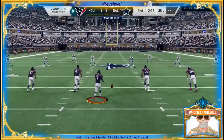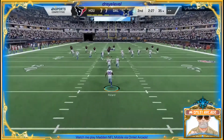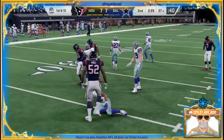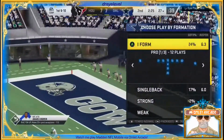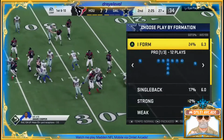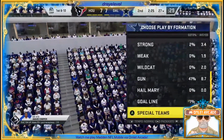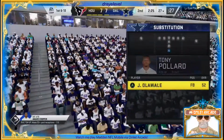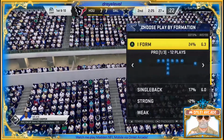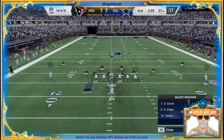So all even at 7 now as they kick it away. This will be fielded at the 6. And he'll take this across the 25, a couple extra yards up to the 27-yard line. The Dallas offense here set to begin the drive.